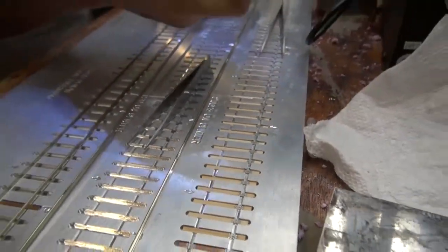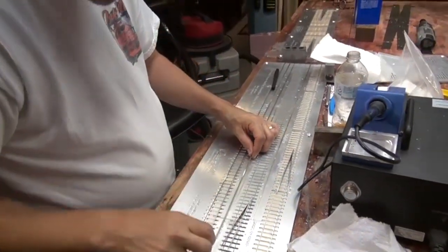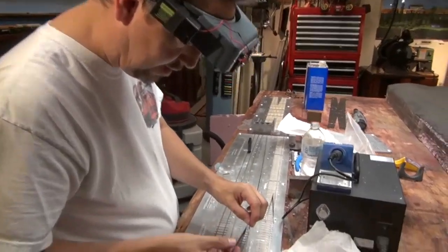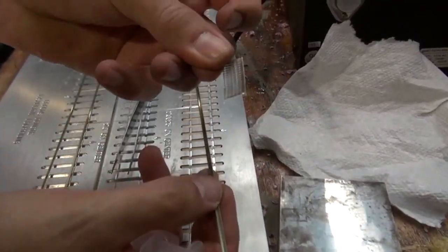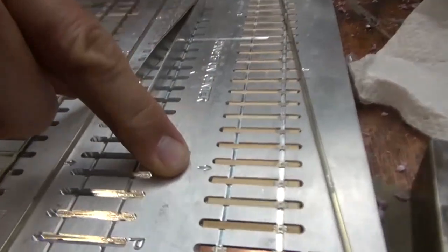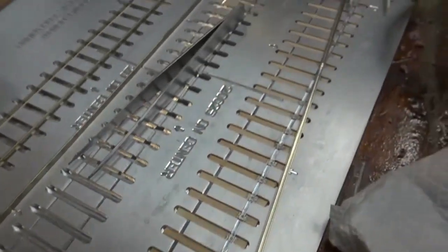So Jeff, I see you've got all your tie plates on this first piece of track. What are you doing right now? Well, right now I'm putting on the rail braces, or I call them fish plates. Okay, like the joint bars? The joint bars, yes. And on my template, every arrow is every 39 scale feet, so you know where to put them on the track. You don't have to guess. It's exactly 39 scale feet.